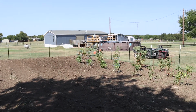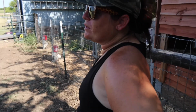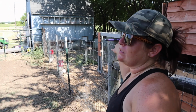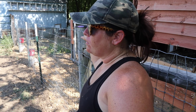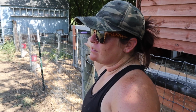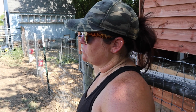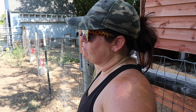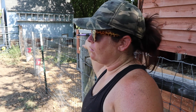The cantaloupe and the watermelon, if y'all saw in the beginning, had grown up into the cages. And so they were wrapped around the tomato plants, and there was so much ground cover on the bottom under the plants, the tomato plants weren't getting watered very well. Same with the peppers and stuff. So I think now that the ground cover is gone and I've cut back a lot of the tomatoes, I think they'll start coming back.